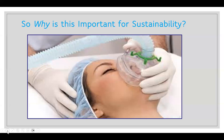So why is this important to our sustainability? What I want you to notice with this picture is that as we have a patient breathe in oxygen, they are exhaling carbon dioxide. This isn't a closed system here. You're going to notice that there's only one set of tubing. Our manufacturers are getting a little bit better. It used to be that there was an inspiratory and an expiratory side. Now the expiratory side is on the inside of that one piece of tubing. So we've gotten rid of one huge piece of plastic, but it's still not good.